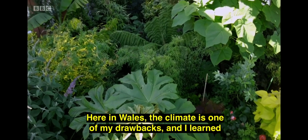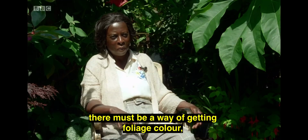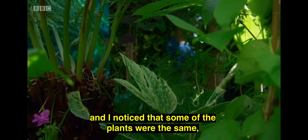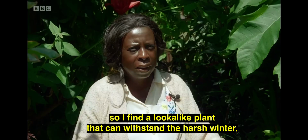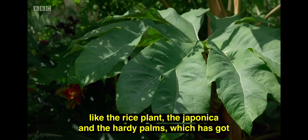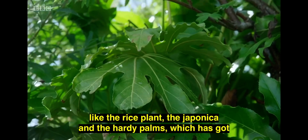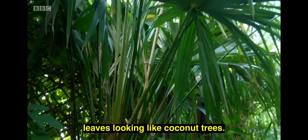Here in Wales, the climate is one of my drawbacks, and I learned there must be a way of getting foliage and colour. I noticed that some of the plants were the same, so I find a lookalike plant that can withstand the harsh winter, like the rice plant, the japonica, and the hardy palms, which have leaves looking like coconut trees.